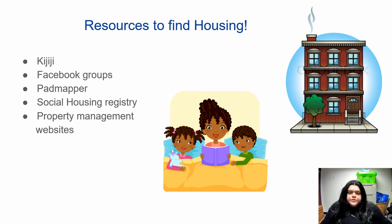All right, so some resources to find housing include Kijiji, which is really good, as well as Facebook groups are good. There's a lot of Facebook groups for specifically rentals and renting places in Ottawa, as well as PadMapper. One of the examples we saw is great as well. The Social Housing Registry, as well as just going directly to property management websites.